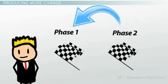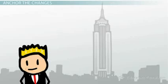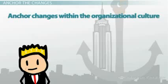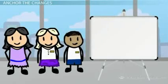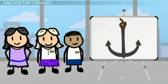In order to achieve true transformational change, the manager and the organization must anchor changes within the organizational culture. The manager will need to monitor the acceptance of the change and how well the organizational culture is adapting to that change. The change must cease to be considered a work in progress and become a part of the shared values of the organization. The guiding coalition ought to create a sense of continuous forward thinking concerning the adoption and incorporation of prospective change in the future.